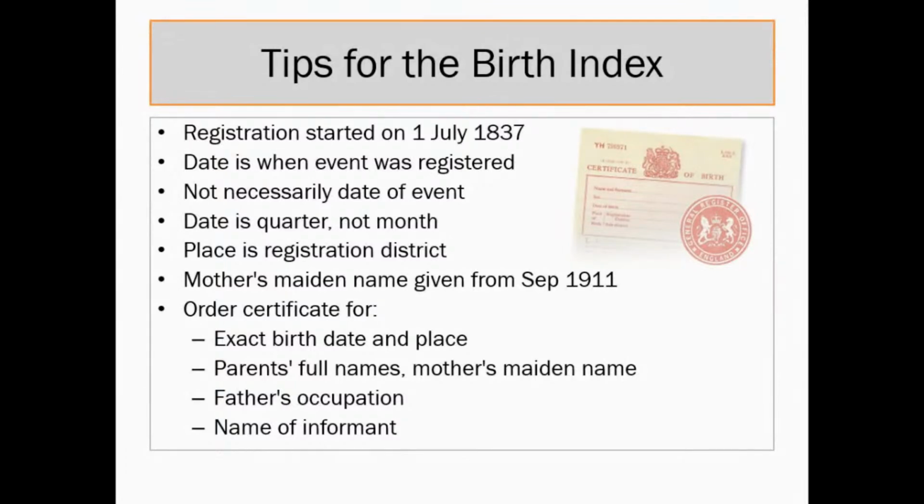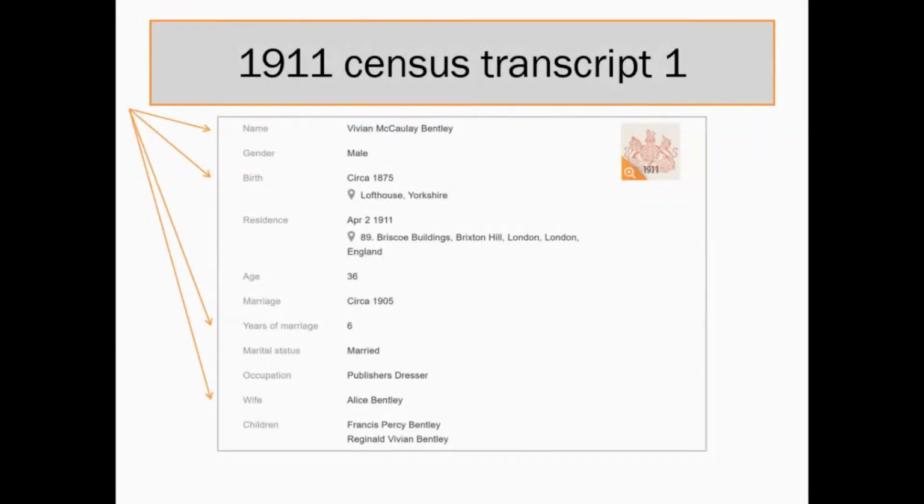So armed with the information about his birth, I'm then going to take you back for the next link in the chain back 180 years, which is the 1911 census. And one of the things about MyHeritage is you really need to make sure you scroll down the page for any transcript that you look at, because they give you a lot of information, but often in two different sections, and it's really worthwhile making sure you've read everything. So this is the census transcript. We saw in 1939 that the head of the household there was Vivian M. Bentley, and his wife was Alice. Well, his assumed wife was Alice. Now in the census we can see that Alice was indeed his wife, and we know that her maiden name was Eaton from the birth index.